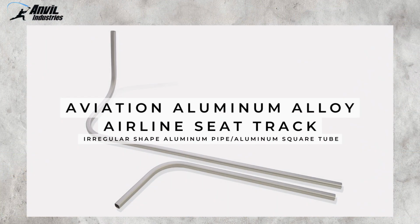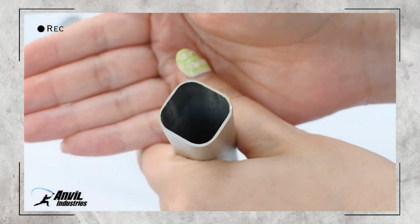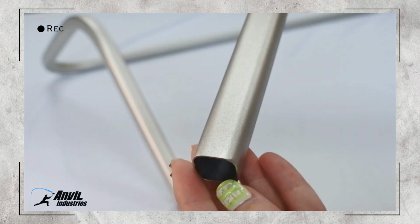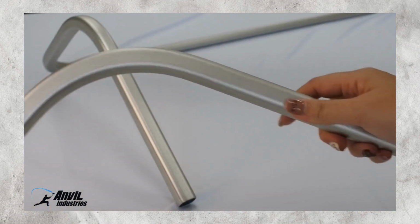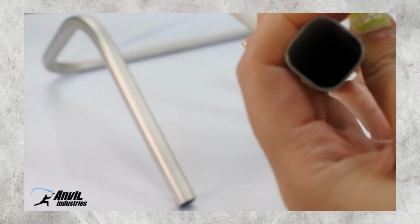This video is meant to showcase our Airline seat track. Our Airline seat tracks are made from high-quality aluminum alloy, offering exceptional lightweight properties and excellent durability. These seat tracks are designed to securely and sturdily fasten seats to the aircraft's seat rails, ensuring passengers enjoy a safe and comfortable seating experience during flights.